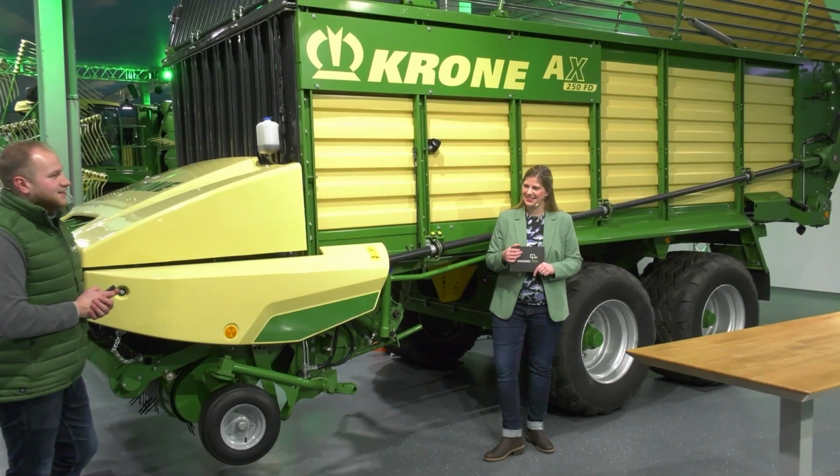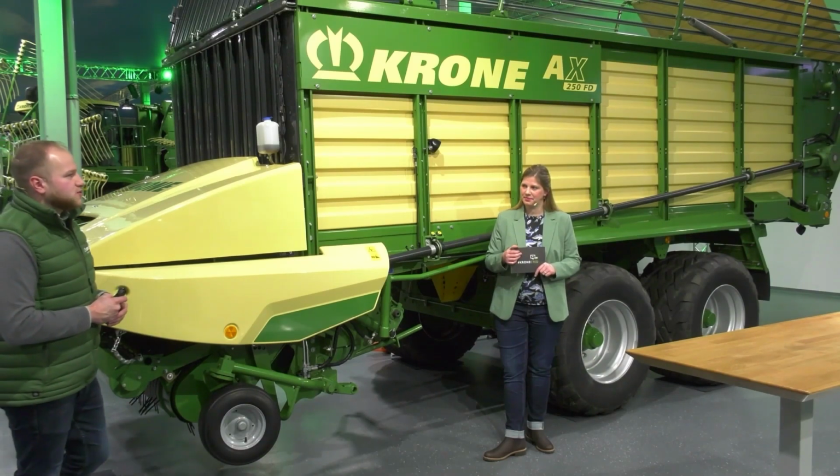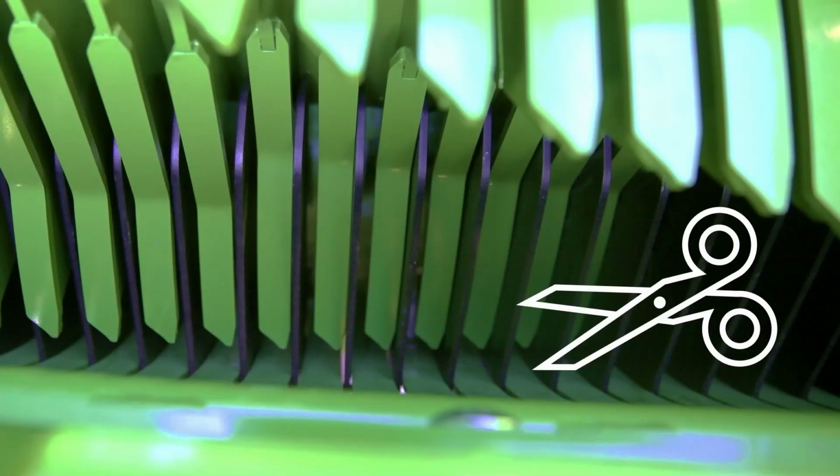Right after the rotor are the knives. As shown in the upcoming picture, it's a unique feature of our scissor cutting technique. The knives are positioned very close to the left, resulting in a scissor-like counterblade.